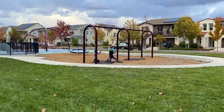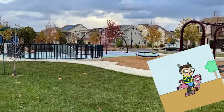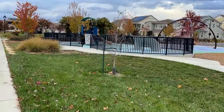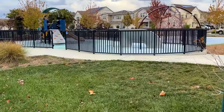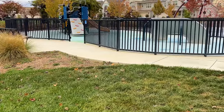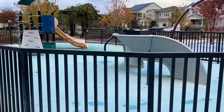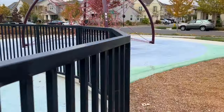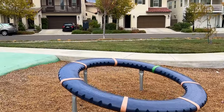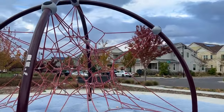This is also another playground for the children. And this area is more for the littler age group kids. So this is more for toddlers. Just different. And it's just across the street from all these homes, you know?